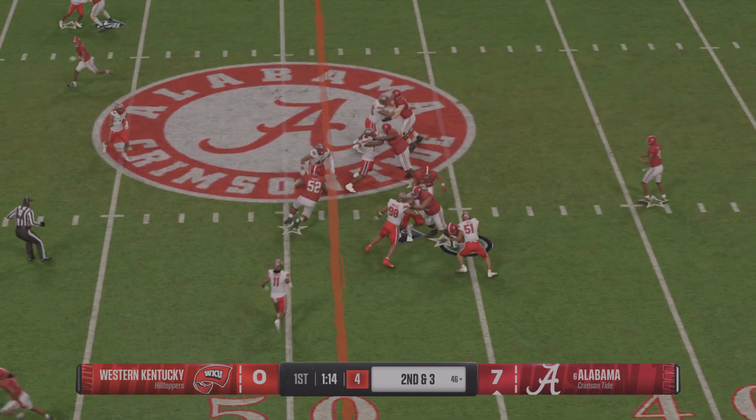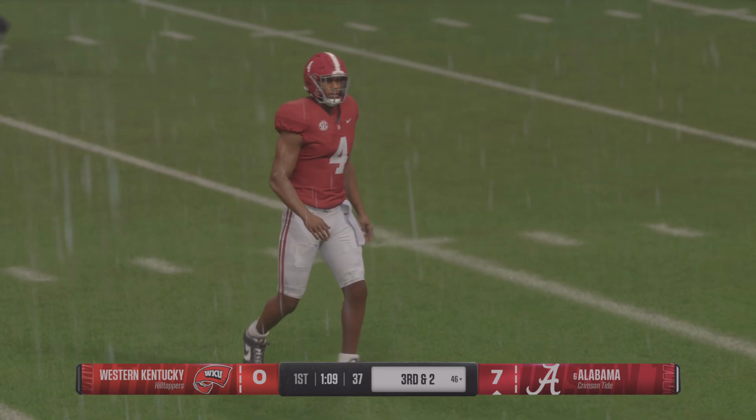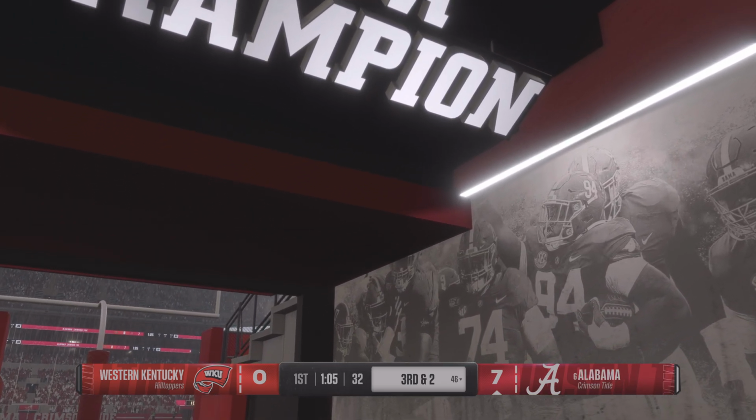Out of the gun to give to the back. That's what you expect from a senior. Don't give them any extra yards. Great tackle there. Well, man, there's some big hitting going on in the trenches right now.